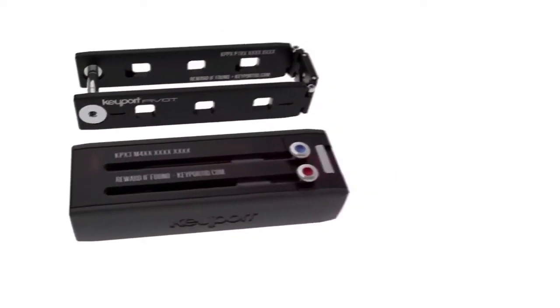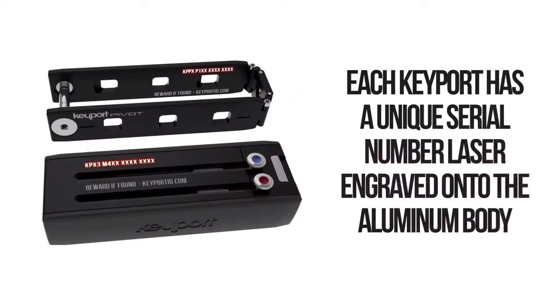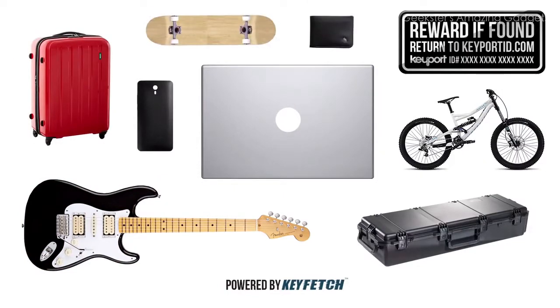To top it off, we have upgraded our Lost and Found program. This new online Lost and Found service connects owners and finders directly and anonymously at a click, with no middleman or number to call. Once you register your Keyport with Keyport ID, you'll be able to use that same number on your other valuables such as your phone, laptop, and even your wallet.